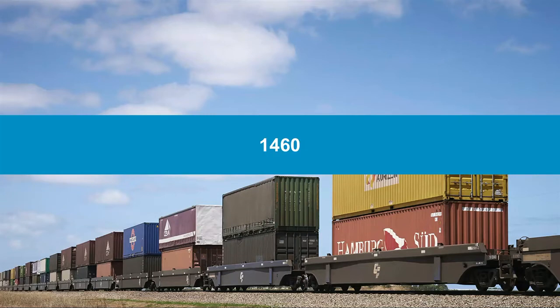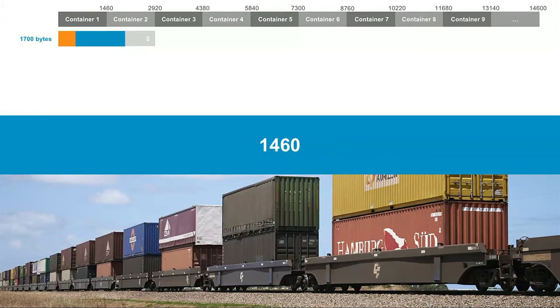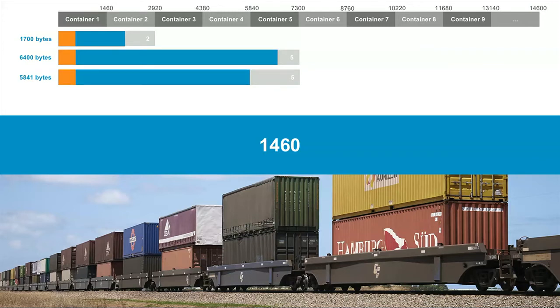Who knows this number? 1460? Sounds familiar? This is the amount which fits in one TCP packet, right? So if you need to send 1700 bytes, you need 2 TCP packets, or 2 containers, right? If you need to send 6400 bytes, you need 5. If you need to send 5401, so you reduce your bytes by 10%, you still need 5 containers. And you reduce it by 1 byte, and suddenly you only need 4 containers.